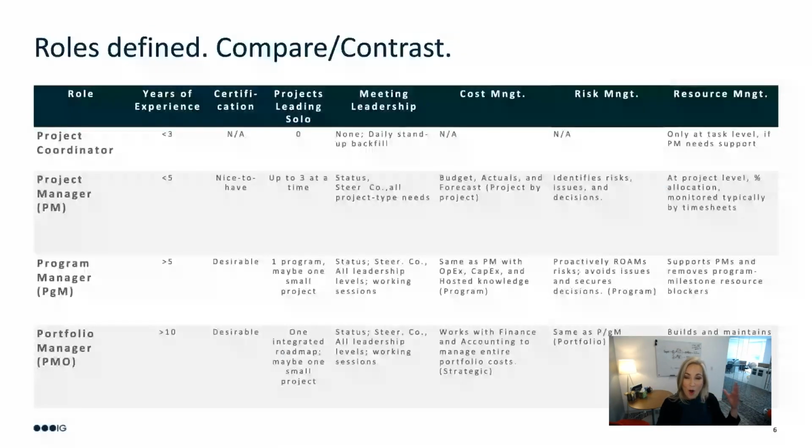Okay, so taking all of what we've just previously covered into consideration, I created this grid. Maybe it will help you when thinking through what role you need for what purpose. It may also help you when thinking through how to interview someone, what to look for on their resumes, or what to tell your staffing agency you're looking for. We've got the job titles, the years of experience, certifications, and then I also highlighted what I would call project delivery table stake responsibilities.